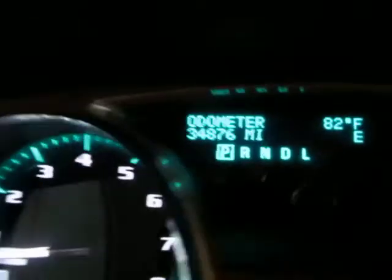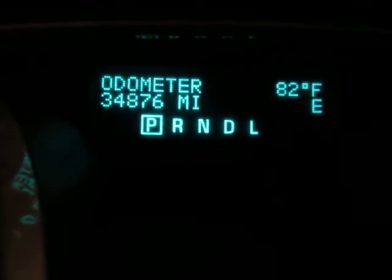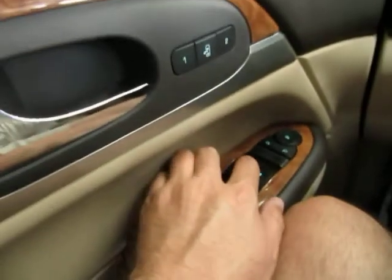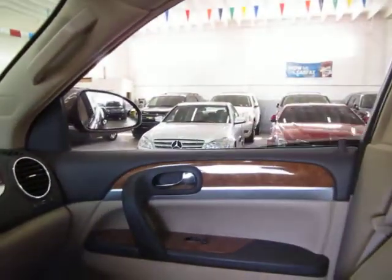Alright, let's start off by checking out the mileage. It has 34,876 miles. To the right of the odometer reading, you can see that it has the outside temperature and a compass also that shows we're heading in the east direction. The 2 front windows are automatic, meaning one touch. You don't have to hold the switch for the window to go down, as you can see. And as you can see, they're tinted. So let's put both front windows down so we can get a little bit of lighting for the video.